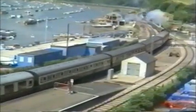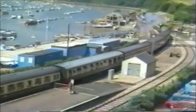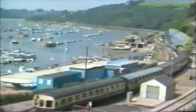You can enjoy the beautiful views along the River Dart. Then the line climbs and goes over a viaduct and through a tunnel to Churston Station. This is a passing place and the highest point of the route.